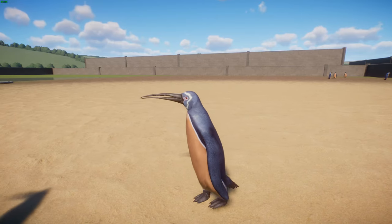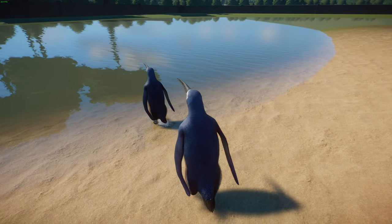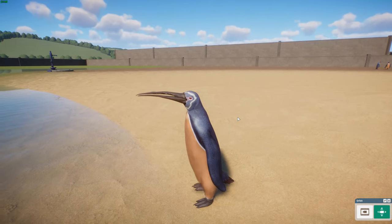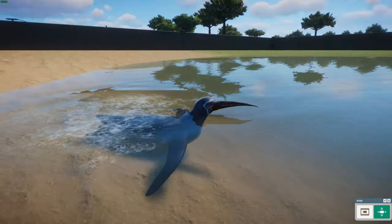Now, I believe this, or a different species, we actually know the colors of. This is based off a related species, I believe. I'm not sure if this is the exact species that we have the colors of. But we have a species of penguin that we know the colors of, and it had this orange, like this here. It's really, really cool.